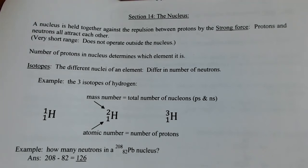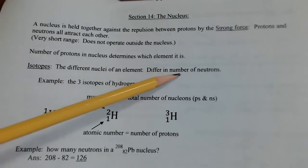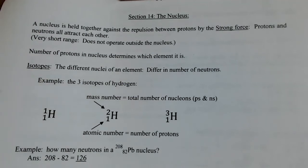So hydrogen is 1 proton, helium is 2 protons, lithium is 3 protons, and on down the list. The same number of protons, though, can be matched up with different numbers of neutrons. Every element there is has multiple isotopes, is the word that's used for it. The different nuclei of a given element. Same number of protons, different number of neutrons. And as an example, and this also introduces you to some notation, I wrote out here the 3 isotopes of hydrogen.